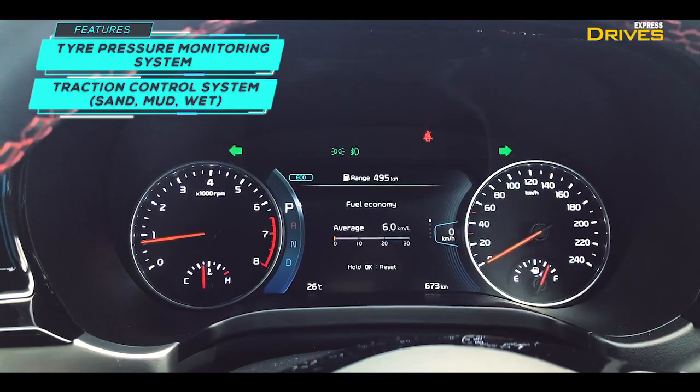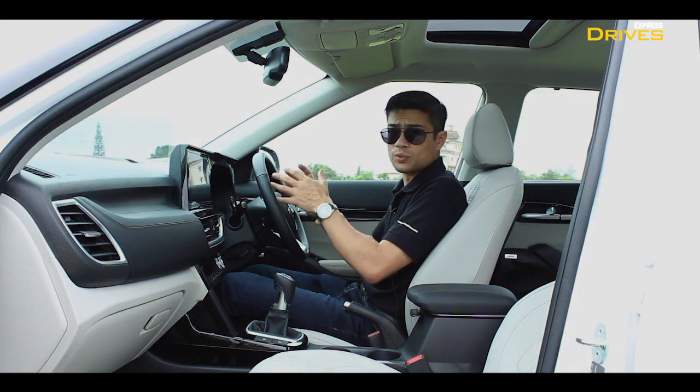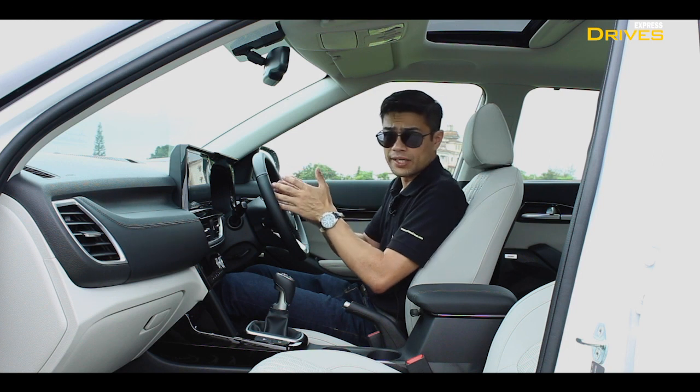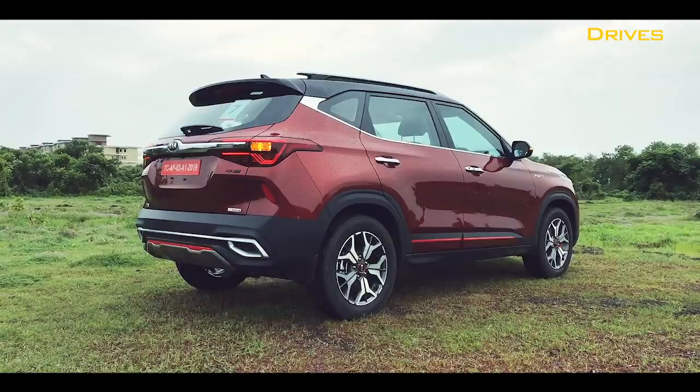All of that information can be accessed, and this is flanked on both sides by 2 circular pods, which are analog units for the speedometer, the fuel gauge, and of course on the left you have the tachometer with the temperature gauge for the engine. So we've been talking a lot about the features inside the Seltos, and well, there are a lot.